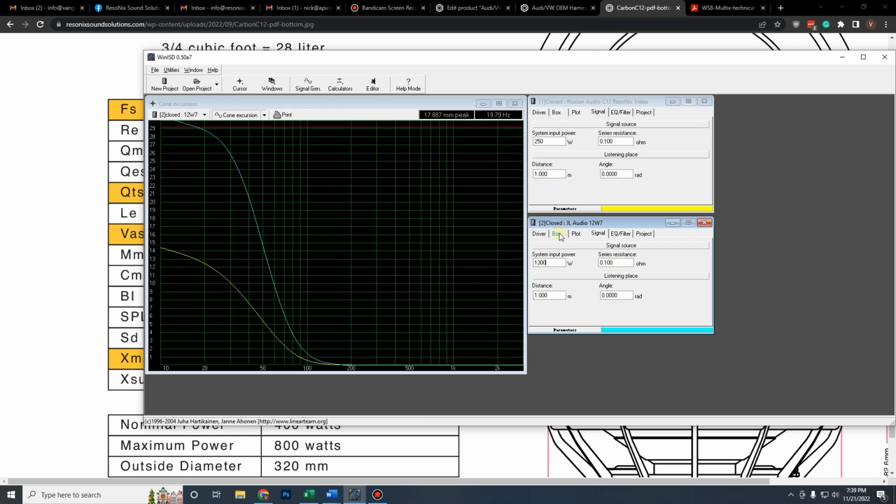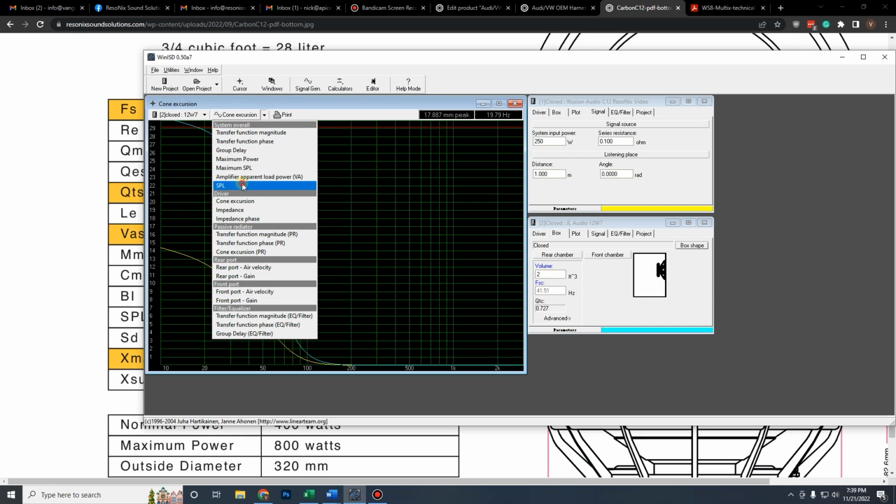By the way, just really quick, let me show you what happens to excursion when you lower or raise the box size. If I lower the box size, excursion is limited drastically. A sealed enclosure can just be looked at as a high pass filter, to be honest. Let's go back to 2 cubic feet here. But now let's look at SPL.